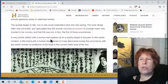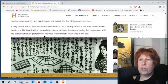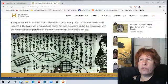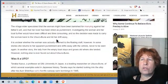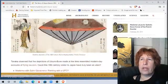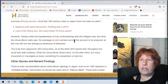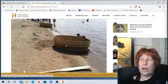A very similar artifact with a woman had washed up on a nearby beach in the past. In this earlier incident, a little board with a human head pinned to it was discovered, with the earlier woman as protective of the head as this current visitor was of her box. Huh. Okay. It definitely sounds like a UFO. I've never heard of this, though.